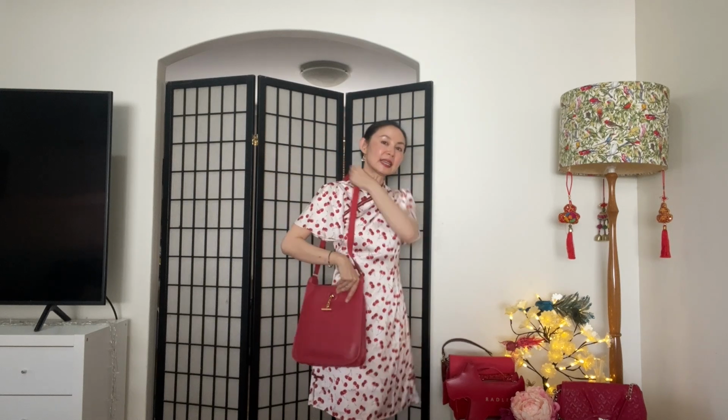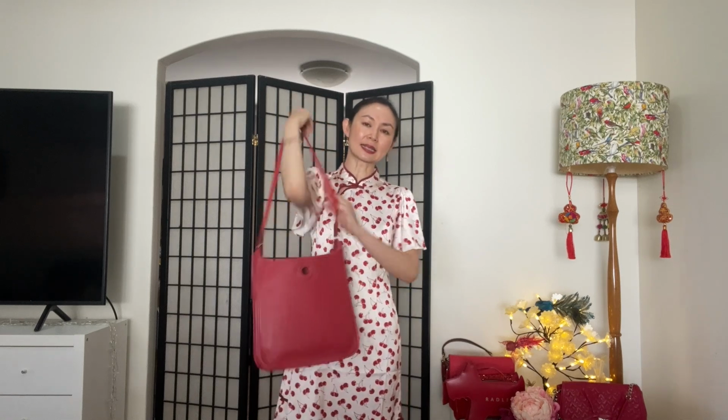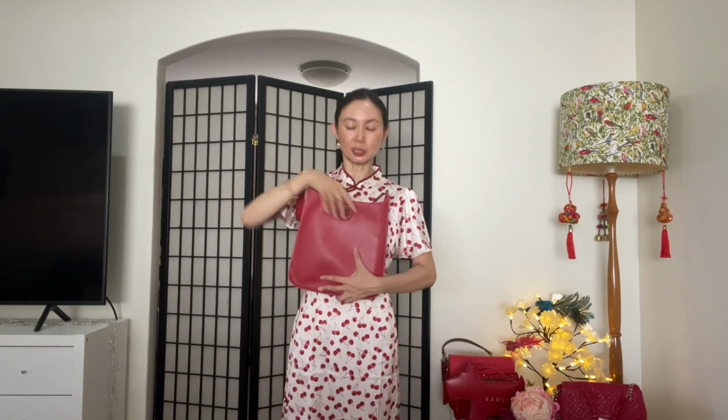So obviously, if I'm going to the New Year markets, I could take this, and it has a main interior, which I have a bag liner in, and it's just beautiful light suede on the inside. Light as in the nap isn't very thick. It's probably just the other side of the leather.